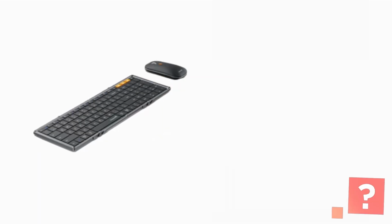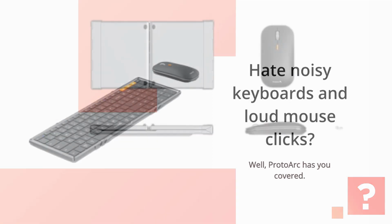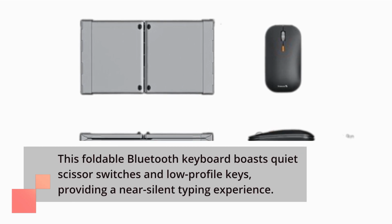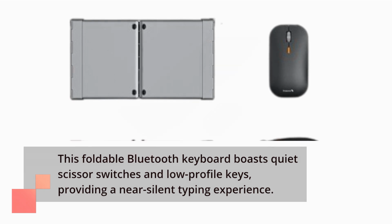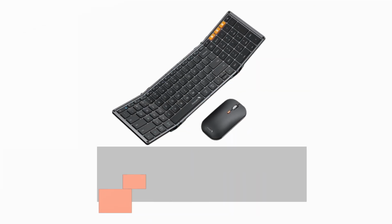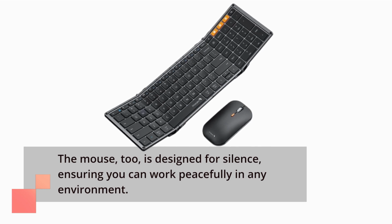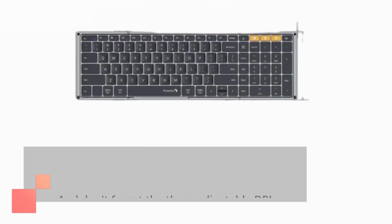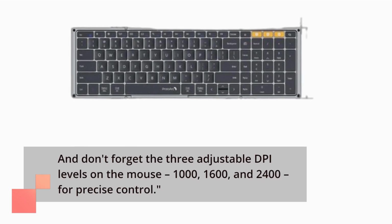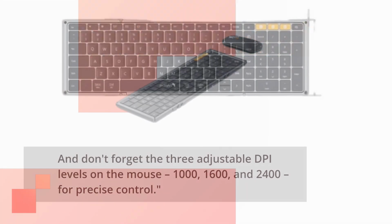Hate noisy keyboards and loud mouse clicks? Well, ProtoArc has you covered. This foldable Bluetooth keyboard boasts quiet scissor switches and low-profile keys, providing a near-silent typing experience. The mouse, too, is designed for silence, ensuring you can work peacefully in any environment. And don't forget the 3 adjustable DPI levels on the mouse: 1000, 1600, and 2400 for precise control.